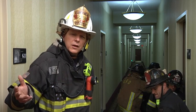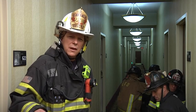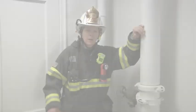Truck 4 has given that communication to engine 3. Now they have a very good idea what's going to be the best, closest, fastest, and safest access to the fire apartment. Okay, we're getting ready to start the apartment stretch.